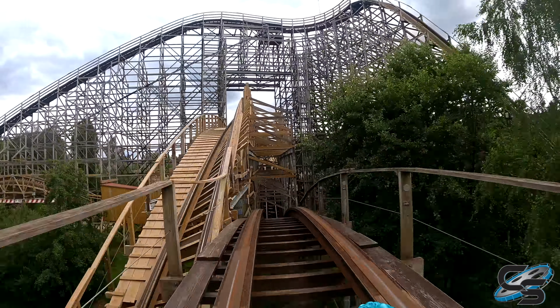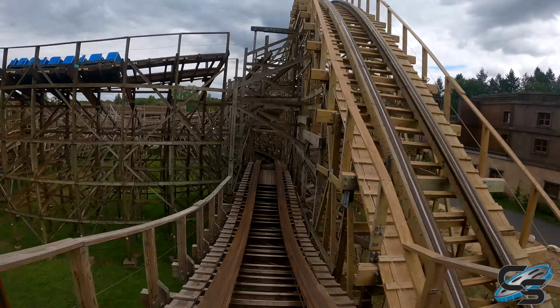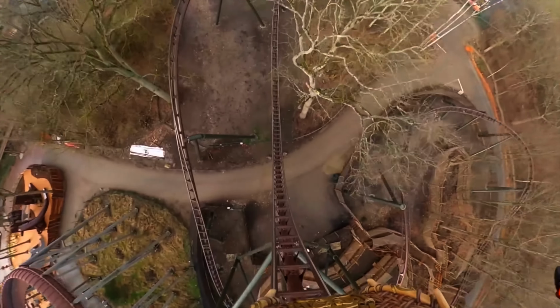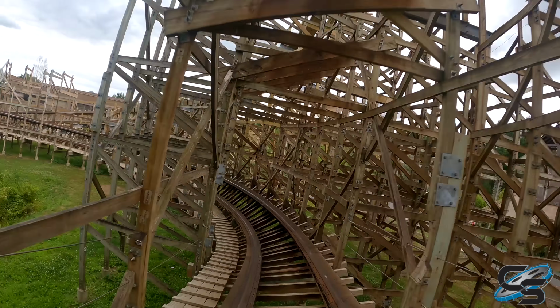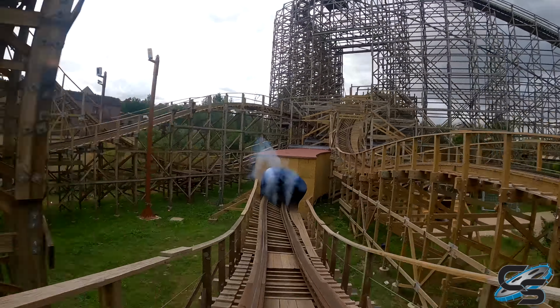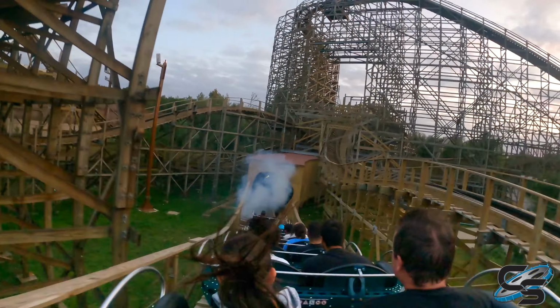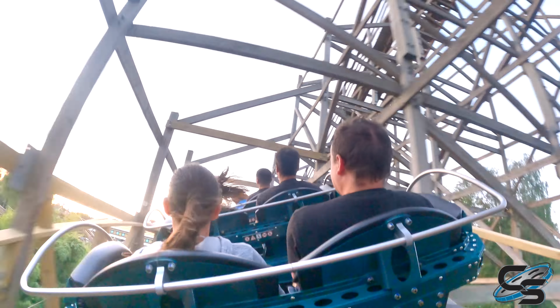3 airtime hills all in a line here. The way you shoot up out of your seat for these moments is just fantastic. Honestly, even with Tutatis now being open, this still might be the most airtime in Parc Astérix. This left-hand bank is another one that's really low to the ground. And as you twist out of it, now you have your main tunnel. And there's some really cool effects here. So we have fog shooting up through the track, and then these flashing lightning bolts as you're making this turn. It is so sweet, and you shoot out of that.